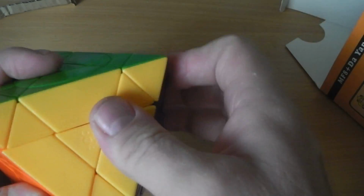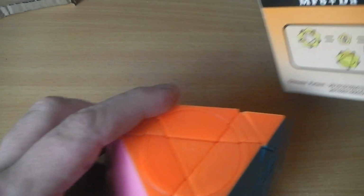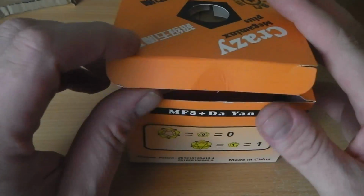Diane and MF8 Crazy Octahedron puzzle. This is the Mars version. So you've got, let's see, a 1 0 face, a 1 face, another 0 face, and another 1 face. So two 0 faces and two 1 type faces. Fun and challenging puzzle. Quality is slightly lacking in the turning quality, but other than that, they're excellent quality, excellent fun puzzles.